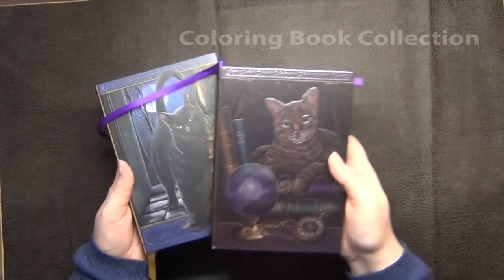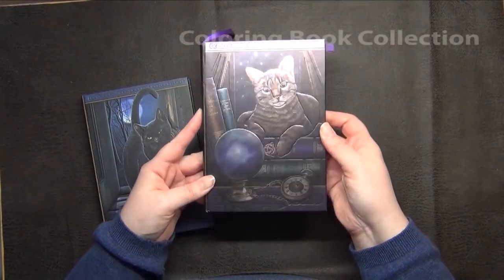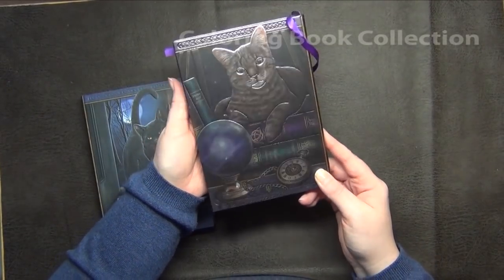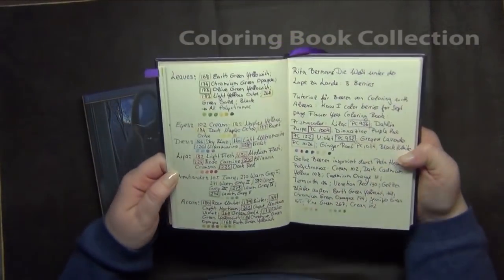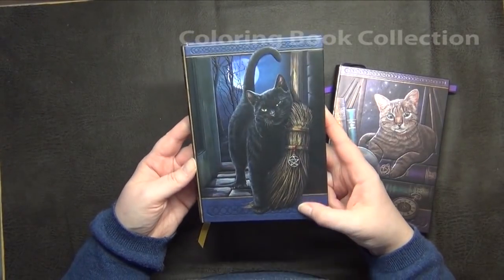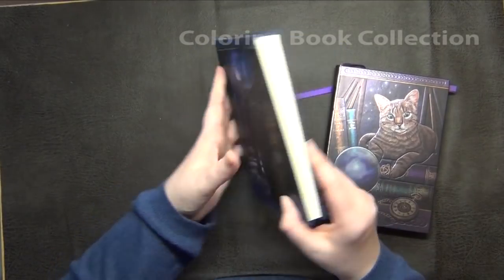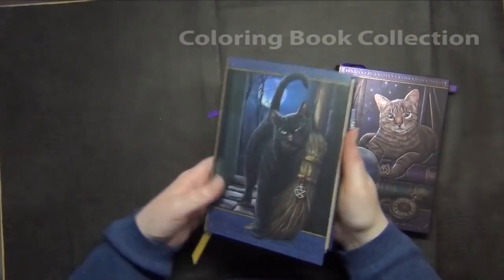So just wanted to show you quickly, I have two of her journals. Those are quite small. This has a cover with a little bit of foiling effect, and it is embossed as well. Very beautiful. And I just write down my color combinations and things like that. And then I also got this one. This one has no foiling effect, but it is also embossed, so it feels really nice, and the picture is really just stunning. And yeah, this one is still empty.